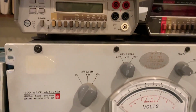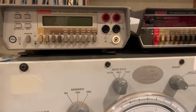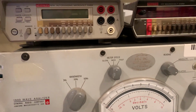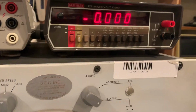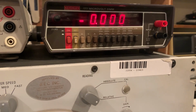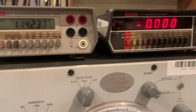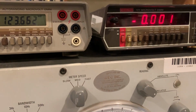So now we have two Keithley multimeters. So these are, I guess, digital multimeters. This one looks like something in a fancy car from the 70s or something. But they do look like they're working, which is cool.